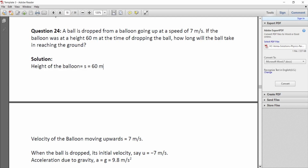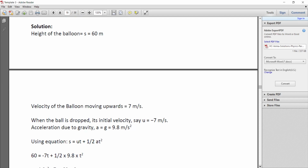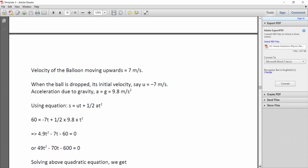Question 24. A ball is dropped from a balloon going up at a speed of 7 meters per second. If the balloon was at a height of 60 meters at the time of dropping the ball, how long will the ball take in reaching the ground? Solution. Height of the balloon s equals 60 meters. Velocity of the balloon moving upwards equals 7 meters per second. When the ball is dropped, its initial velocity u equals minus 7 meters per second. Acceleration due to gravity, a equals g equals 9.8 meters per square second.